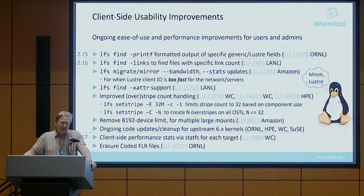As I mentioned, ease of use. We have quite a number of small improvements here and there that are just helping it to be more friendly for people who don't use Lustre very often, or gurus. Sometimes they want to find out things. And so LFS find is one of the things that's visible to people.